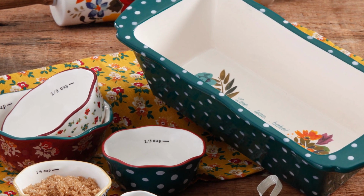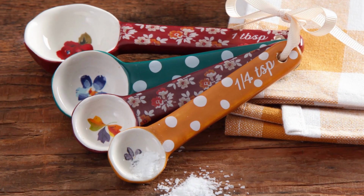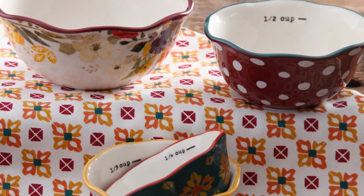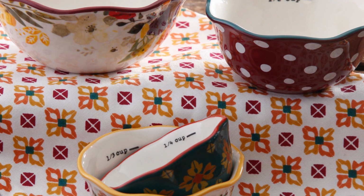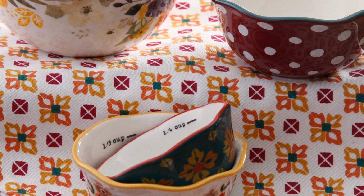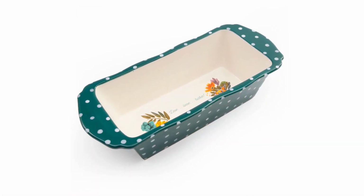Every piece carries a unique design crafted by The Pioneer Woman. The measuring spoons are a bit thick, which you'll eventually notice at first try. The bowls are a bit deep to make it more functional as well. This bakeware set is all glass, so make it a point to check that you receive every piece in good condition. Each piece is heavy but well designed and crafted.